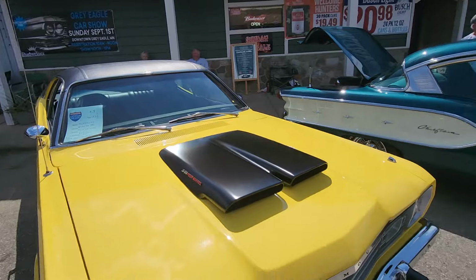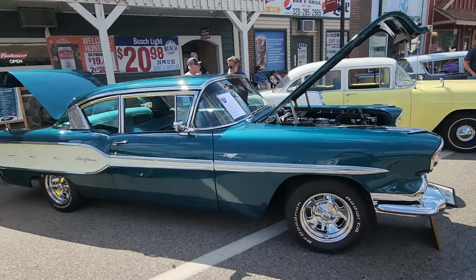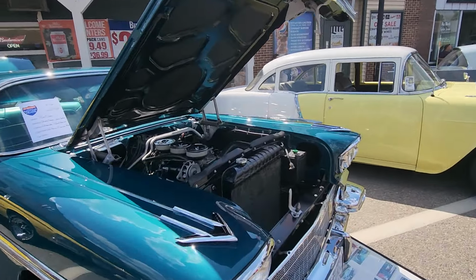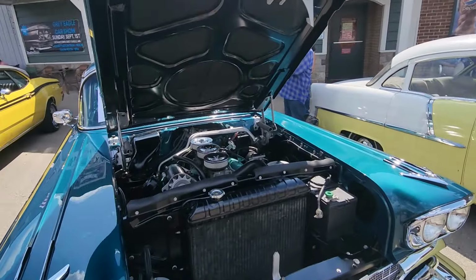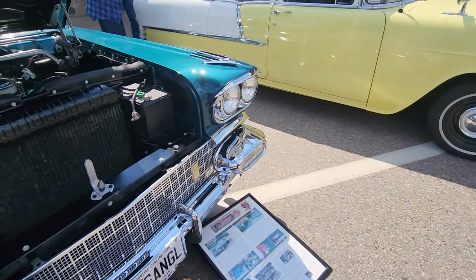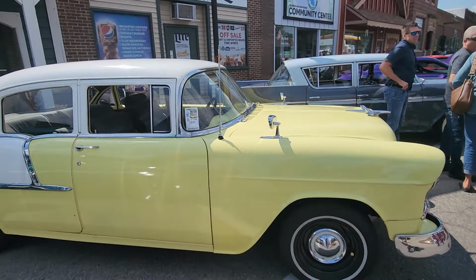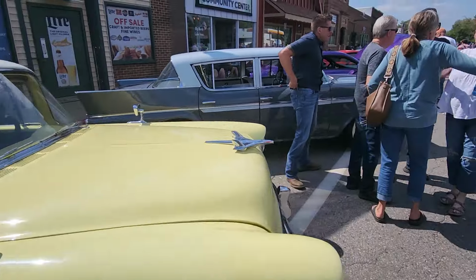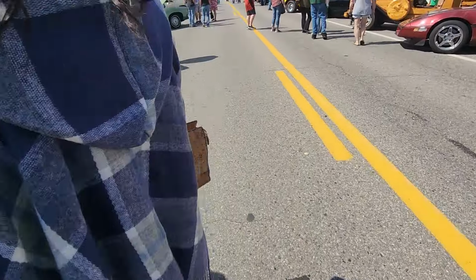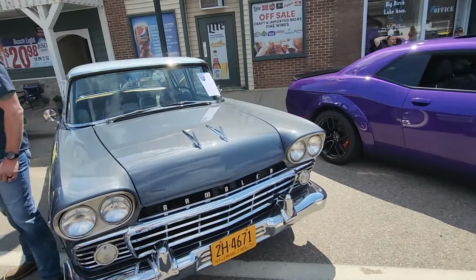Nice looking Plymouth Duster. 58 Pontiac Chieftain, Charlie from Sauk Center, Parker's Ferry. It's got 3.2 barrels on it. It's a beautiful car. Very, very beautiful. Nothing big, obviously. Pretty Rambler. 58 Rambler.